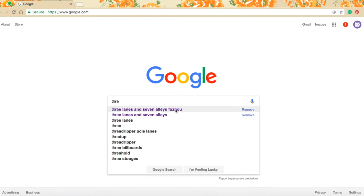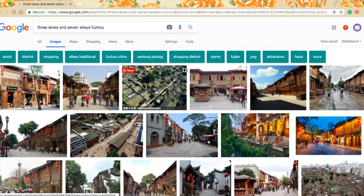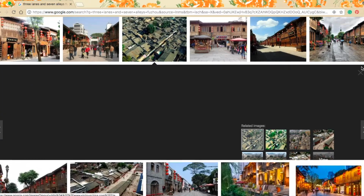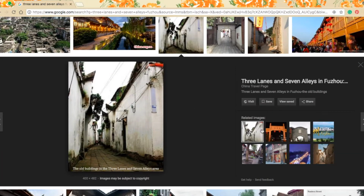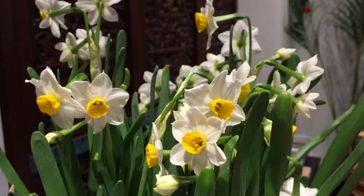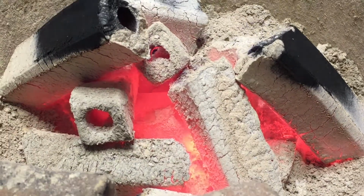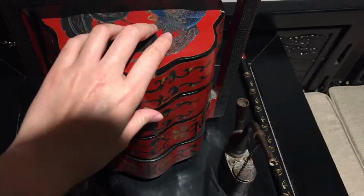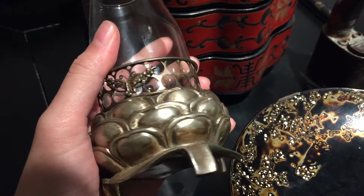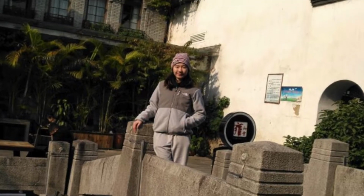The restaurant that we went to tonight is located in the Three Lanes and Seven Alleys, also known as Sanfang Qixiang, one of the most famous landmarks and the most successful urban projects in Fuzhou. In these renovated residential blocks, locals in modern times are able to enjoy the most authentic traditional life. I assure you that we will explore this place in more detail, the architecture and the food, for example, in a future episode.